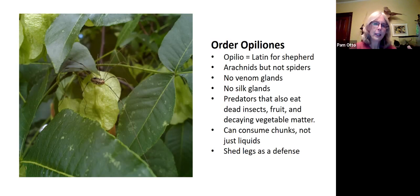The order is called Opiliones. I thought the etymology here was kind of interesting. It comes from the Latin word for shepherd. In some areas, these are called shepherd spiders. You might have also heard them referred to as harvestmen. In other areas, sometimes they're called harvest spiders, but again, they're not spiders. Spiders have two distinct body parts. And while these guys have two body parts as well, they're fused together so it looks like one. You see a similar arrangement with mites. So there's this one kind of megaplex of two body parts fused together with the 8 legs coming out from there.